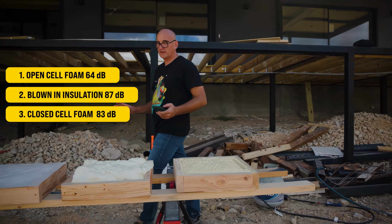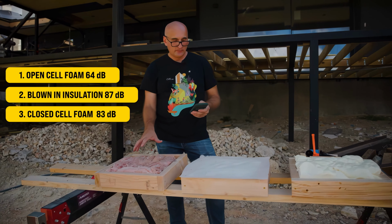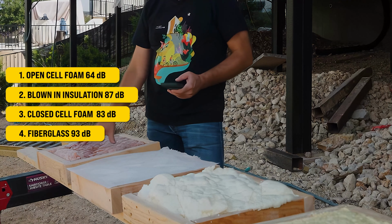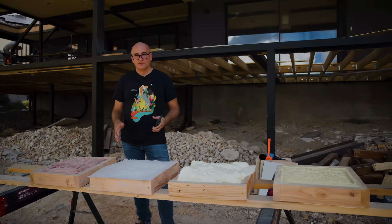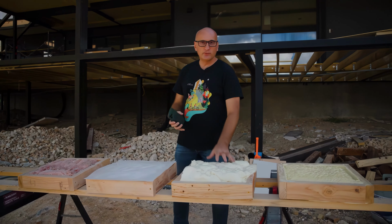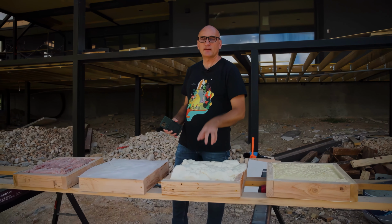And the worst result in our experiment is fiberglass insulation. Its result is 93 dB. This means it is practically as if it is not here. The conclusion is that if you want to soundproof your home well, use open foam insulation. It creates the best soundproofing effect in the home, in our opinion.